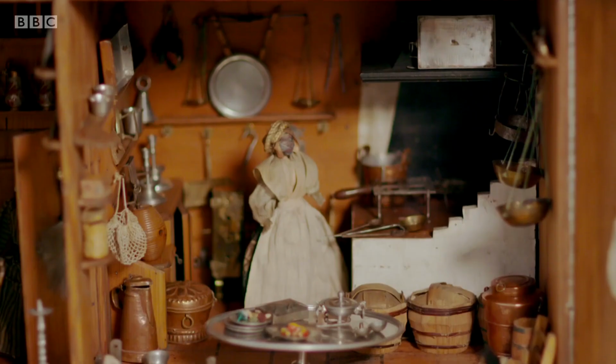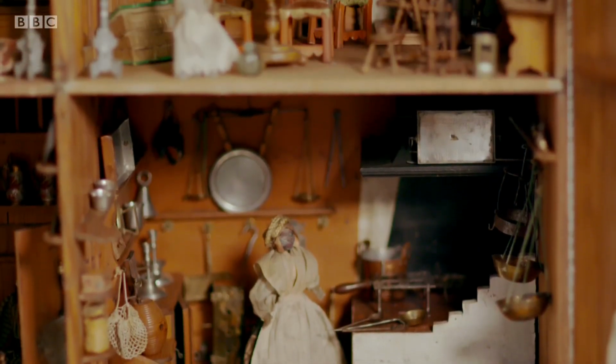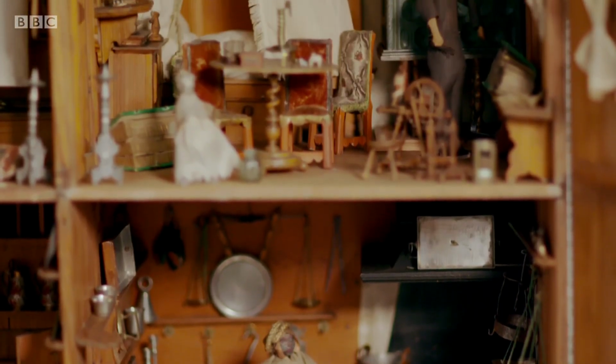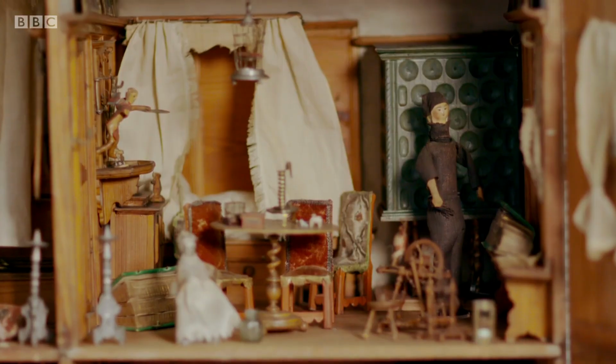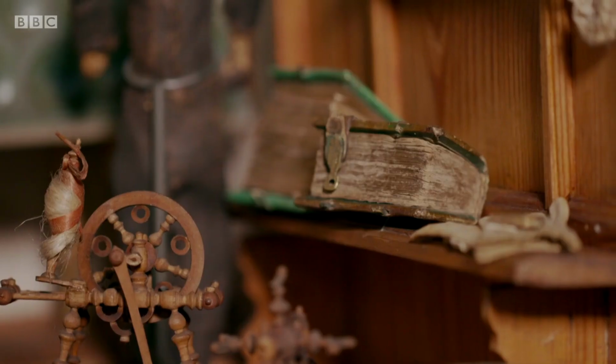It's certainly the oldest one in our collection, and it's very special for those reasons. Also, it's absolutely beautiful. The contents of the house are exquisite, and it's just so charming. It's just a fantastic little world.